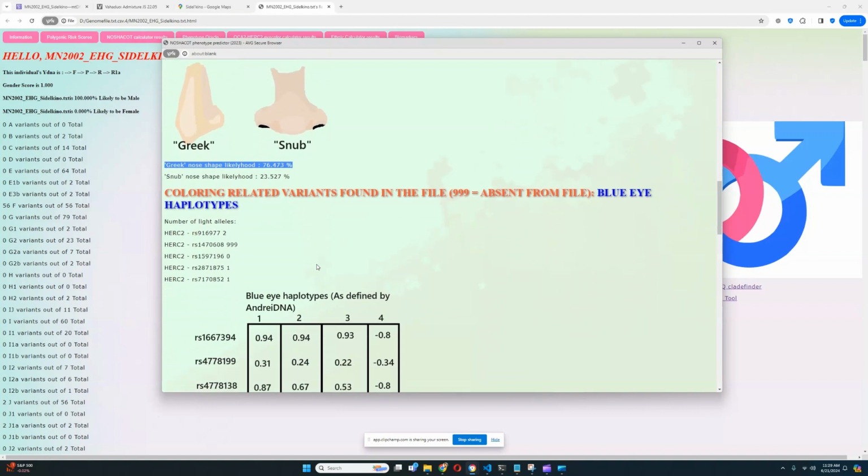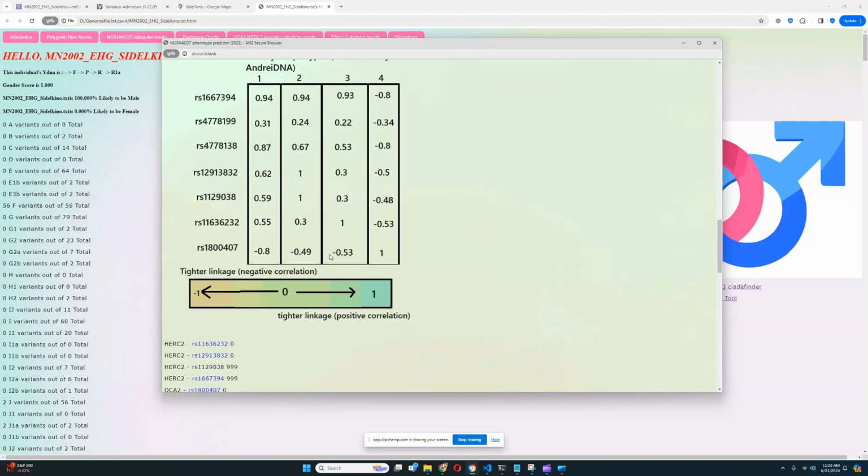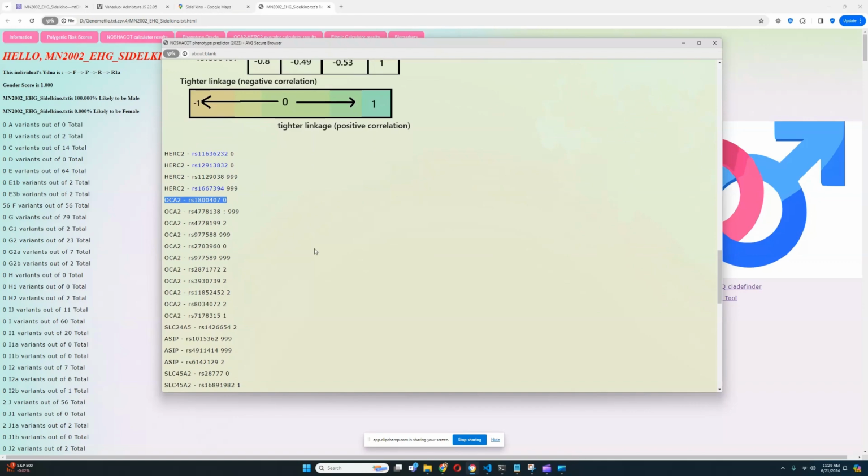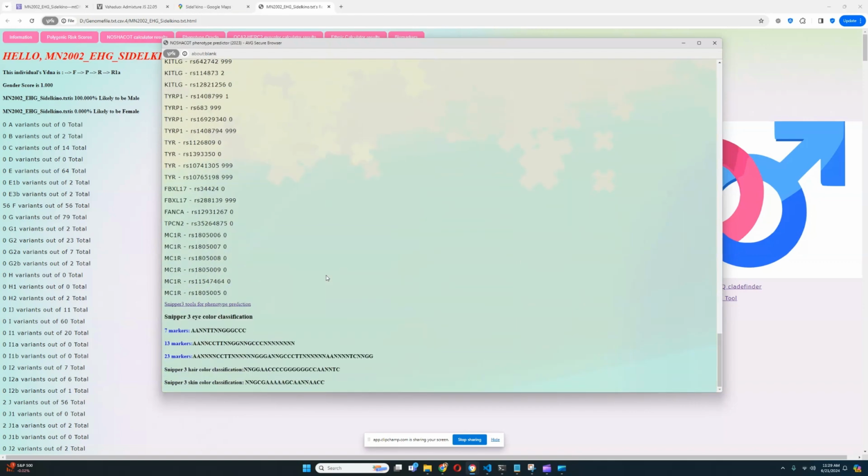But we're gonna see. What's interesting is he's got two light color variants here, which means with Snipper 3 he might even score hazel eyes. He doesn't have BEH3. He does not have BEH2. Does not have BEH4. I want to see what he scores with Snipper 3. With Snipper 3, he might score hazel eyes, and he does not have any light color variants in MC1R. So with Snipper 3, well, let's see it right now.